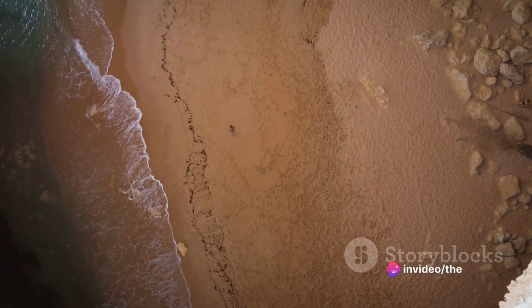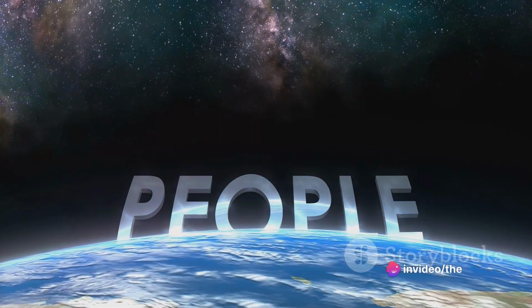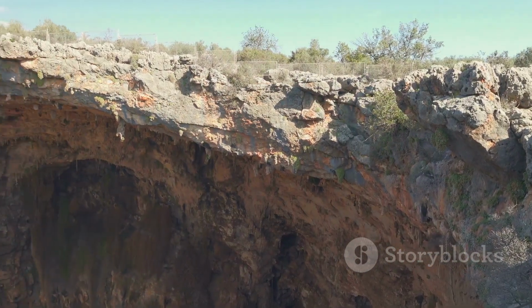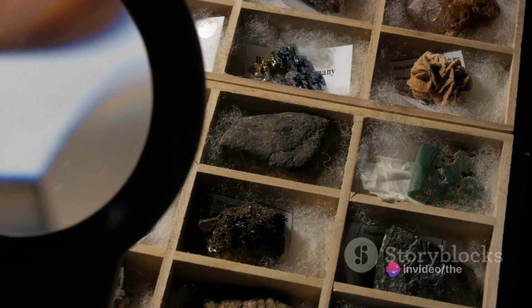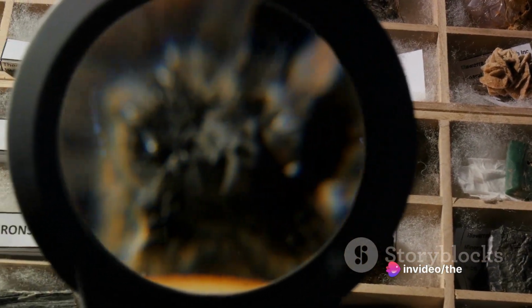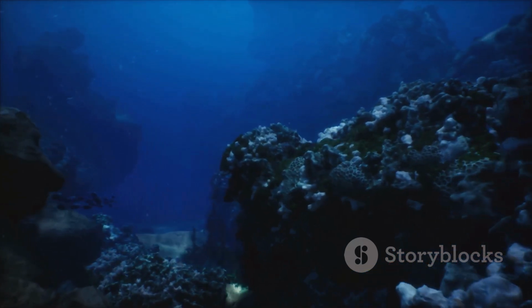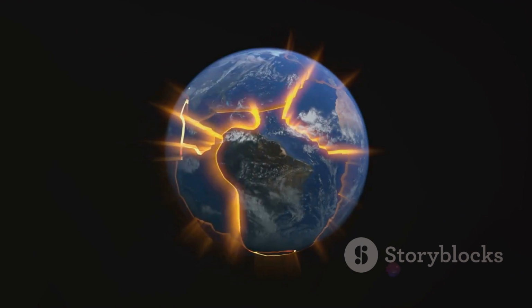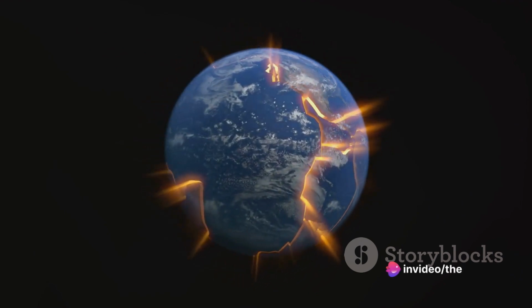We start with the most familiar layer, the crust. This is the Earth's skin, the part we walk, build, and live on. It's the thinnest layer, ranging from about 3 to 45 miles in thickness. Made up primarily of light silicates, the crust is divided into two types, oceanic and continental. Oceanic crust is denser but thinner, while continental crust is less dense but much thicker. Remember, this is the outermost layer, the one that interacts with the atmosphere and biosphere.